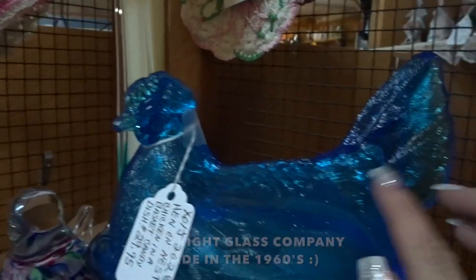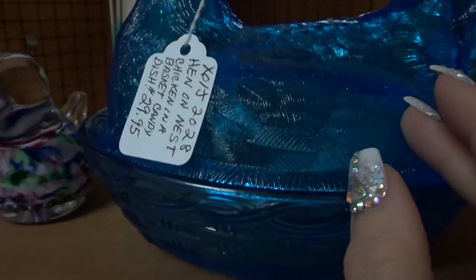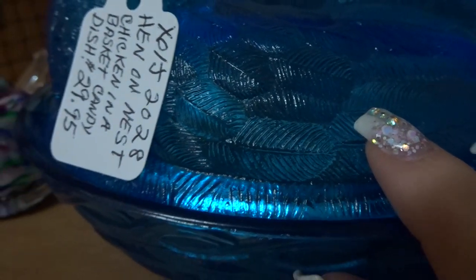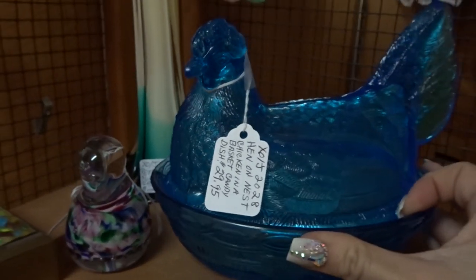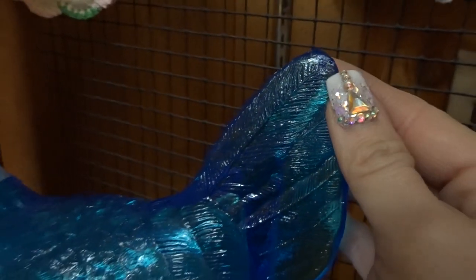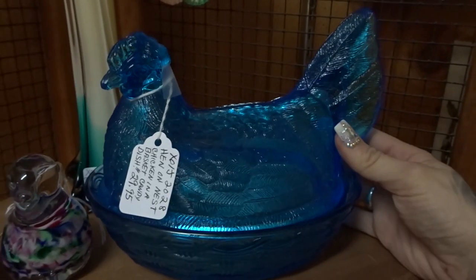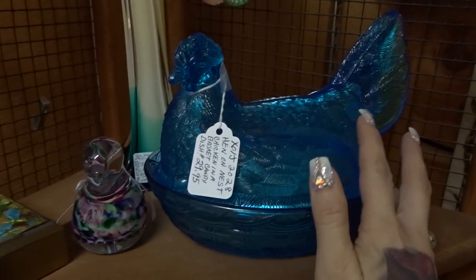You can tell she's not a reproduction just because of how clean the mold seam is and the quality of the glass. The reproduction is just, you really don't see that. And unfortunately, she's just not marked, but I do love her. She's just got a tiny little flat spot on the tip of her tail, but we won't hold it against her. We'll get her. Aw, she's so delightful. I love her.